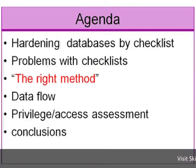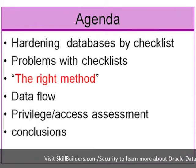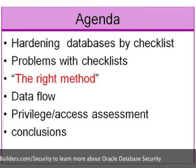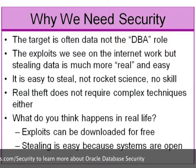The agenda, that was just a little bit of something to get in your mind as we go along. Think about the agenda. What we're going to talk about here is just really review the traditional way of securing an Oracle database. Talk about some of the traditional ideas using checklists, problems with those. Then we're going to introduce what I think is the right method. Then we're going to talk about data flow, privilege access assessment, and then we'll come back to the question I just asked and obviously back it up with some conclusions as well.